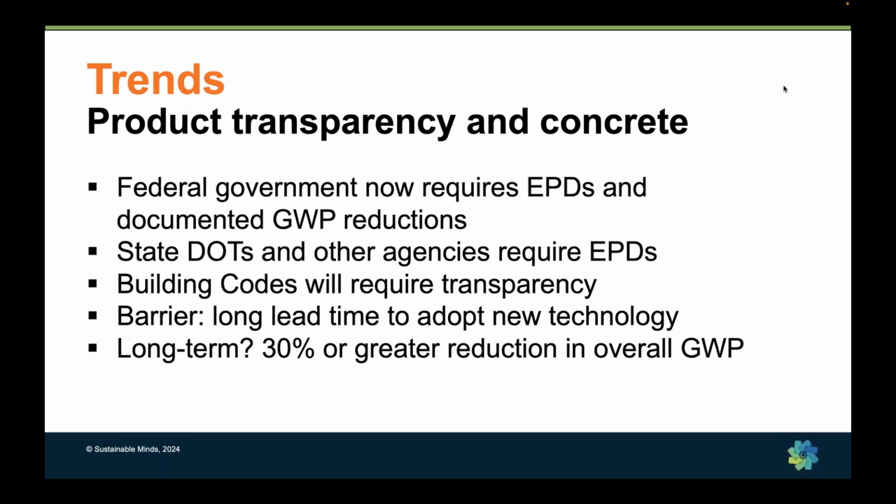What have we noticed? The federal government now requires EPDs that document global warming potential reductions against regional industry benchmarks. State DOTs, for example Caltrans, now require EPDs. Building codes, for example the new upcoming ACI sustainability building code, will require transparency. I recognize those will take some time to work through and get adopted by local jurisdictions, but it will happen.